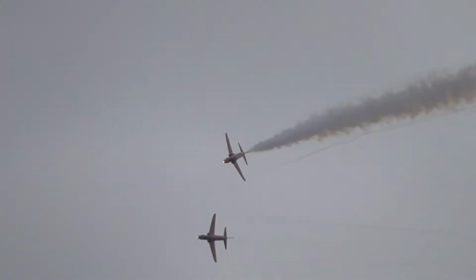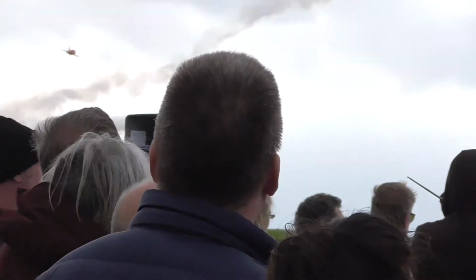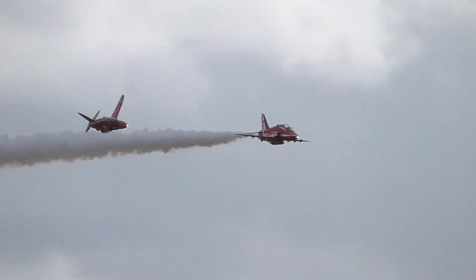As we look left, smoking is Red 7, chased down by Red 9. 4 jets now coming down to 100 feet. Their closing speed is a staggering 820 miles per hour. Ready for the Jippo pass!